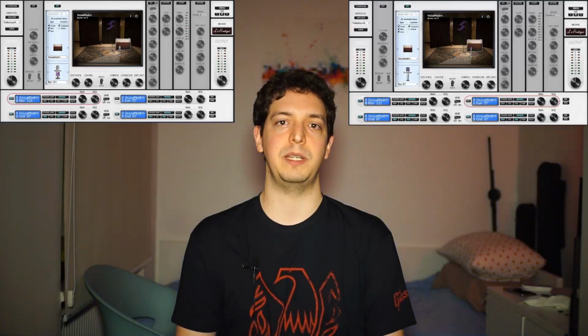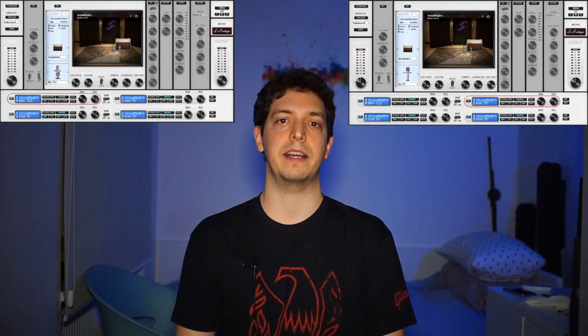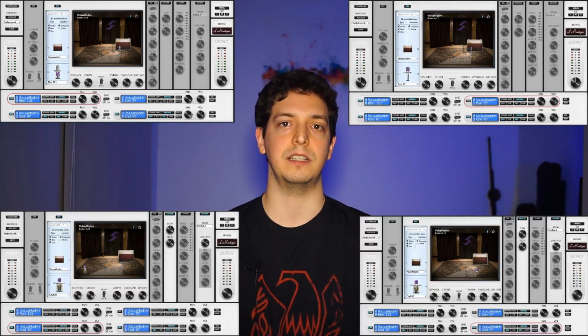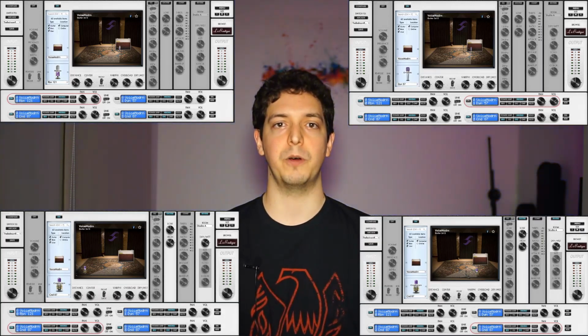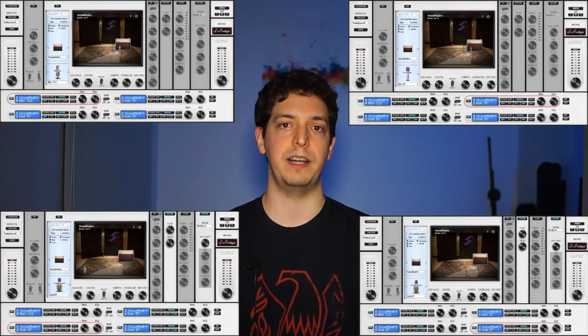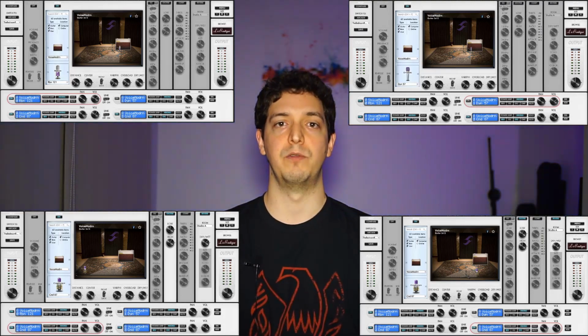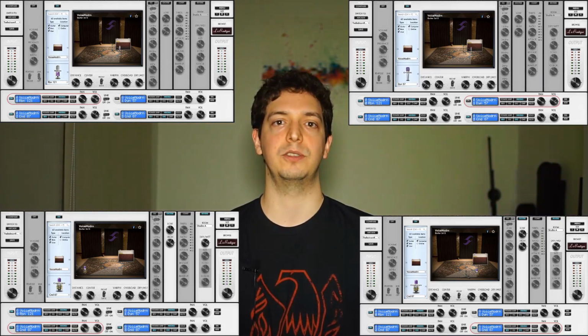For the microphones I mixed a ribbon and a dynamic mic for 2 different flavors, and again I added 2 condenser mics in the room. As far as stereo panning goes, I like to pan my close mics fairly at the center. In this case they are panned 20% to the left, and the room mics are panned 60% to the right.